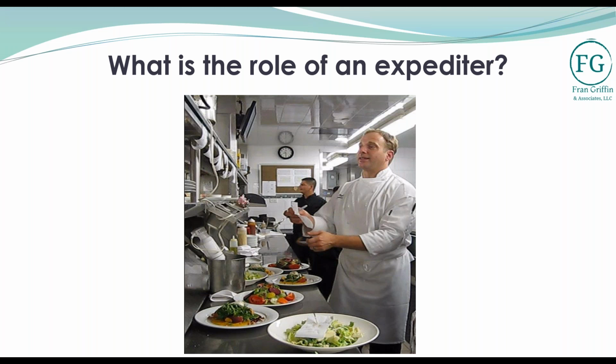So I think an expediter is a fascinating method that is used in other industries that we might want to think about. How can we adapt this to work in healthcare? And can managers sometimes perhaps function as expediters, where they're just focused on making sure everybody has what they need to get the work done?